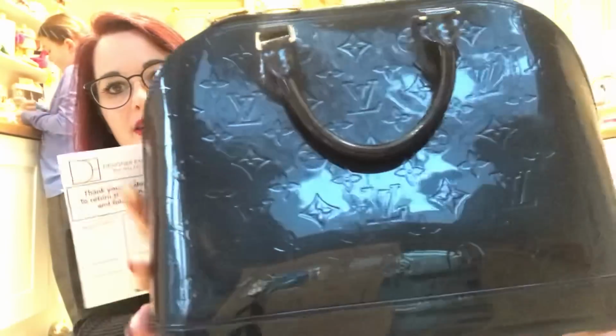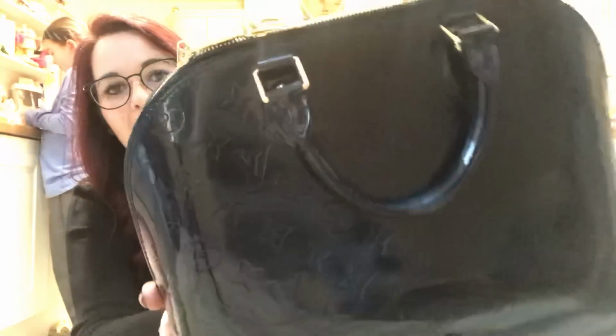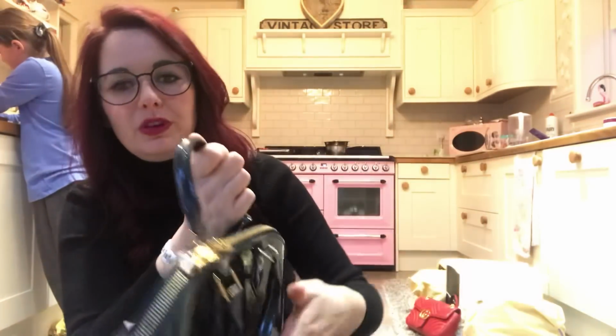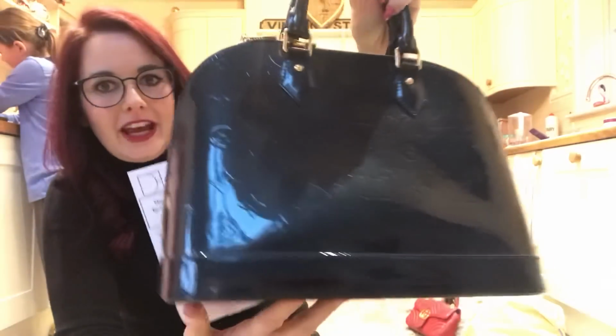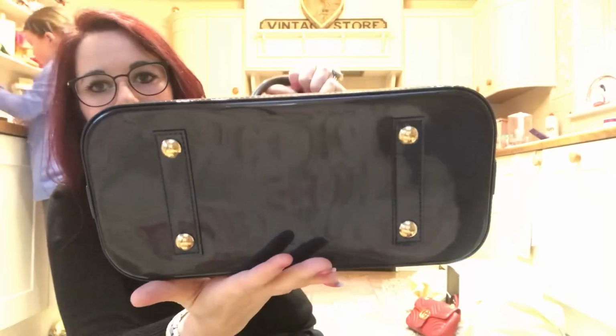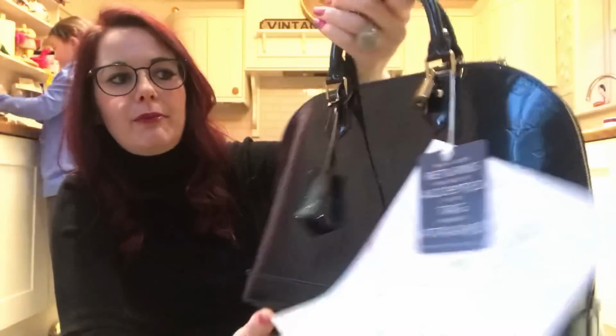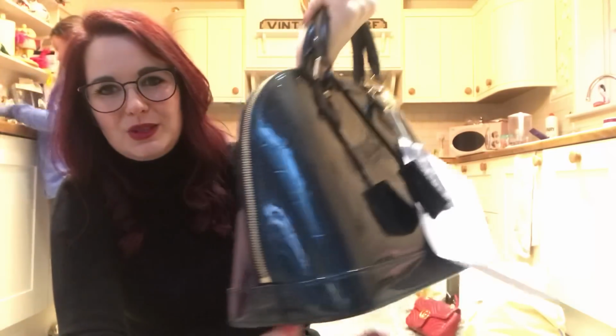Now this colour is very, very deceiving. In this light it probably looks like a bluey greeny colour, and then it sometimes looks a bit bluey. It's just the most beautiful shade ever. It's absolutely lovely, and it's in the vernis leather again. So again, it's a bit waterproofy, but I wouldn't try and get it wet if I can help it. It has lovely feet on the bottom, and I just think this is a really, really classy handbag. It will never date.